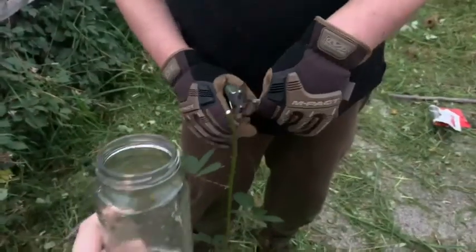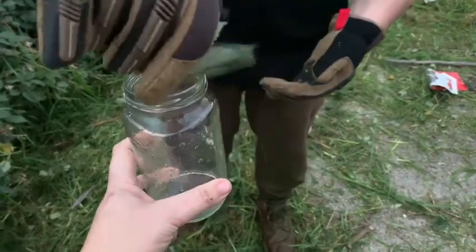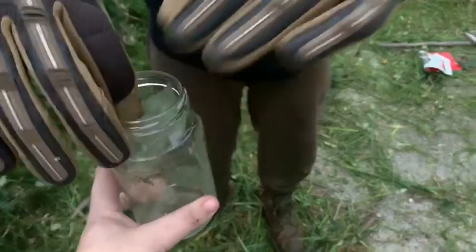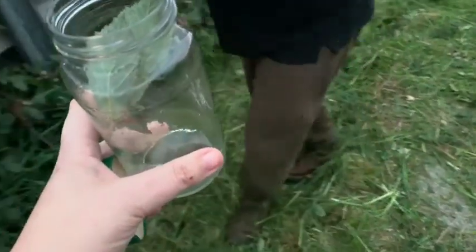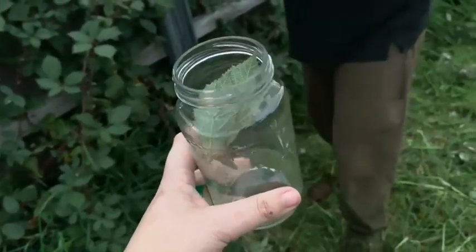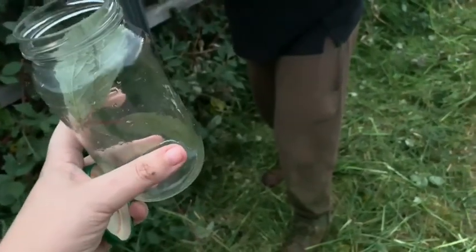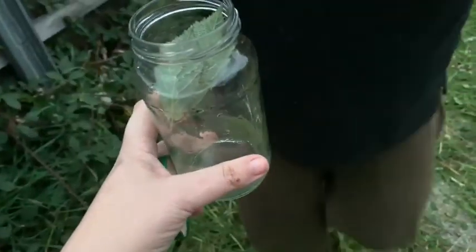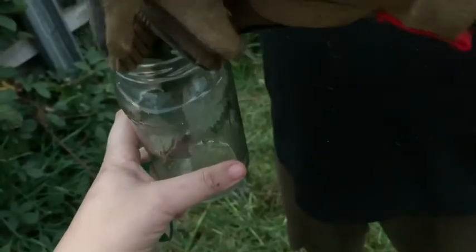So while he's putting blackberry leaves in my jar, I want lots in there. I'm going to tell you, blackberries are actually super nutritious, and their leaves are as well. One of the reasons it's really hard to get rid of blackberries is because they have a really long taproot that goes down very far into the earth. What they do is bring up the nutrients that are lower down in the ground to the surface.